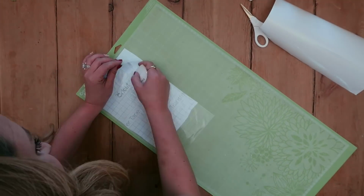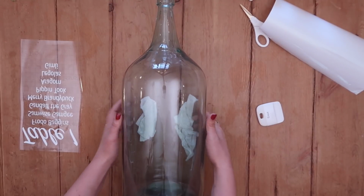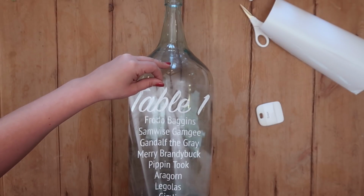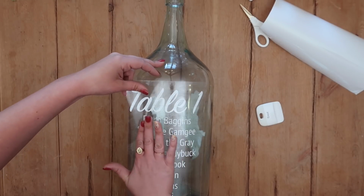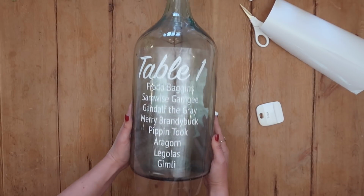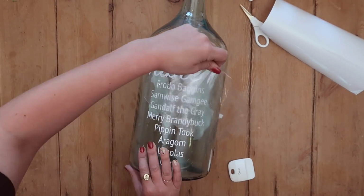Now, when working with something like this, you have a ton of letters all over the place. It's best to go slow, take your time. You don't want to lose any letters along the way. I found that it was easiest to prop the bottle up with 2 paper towels stuffed underneath it to create a little holder of sorts. And then it's just a matter of using the grid marks on the transfer tape to make sure that everything is nice and level, and then going back over with my scraper to make sure the transfer goes really well. This actually was a super fast transfer. I didn't need to press down really hard. And there she is.